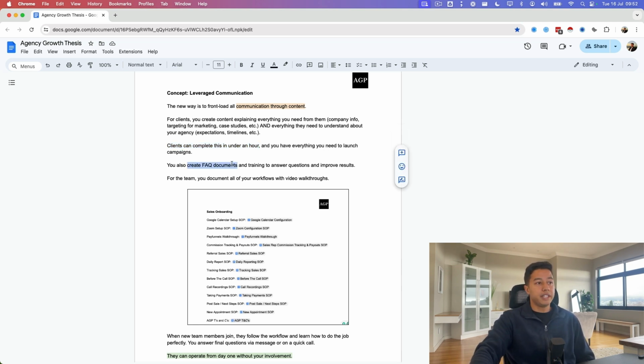So you create FAQ documents and training to answer questions and improve results. This is for the team. This is for clients as well. So basically for the clients, you create a document that explains and a video that explains everything that they need to know about the partnership and a form to collect all the info that you need for the campaigns. So they can do this in under an hour. They know exactly what to expect and you have exactly what you need to get started.